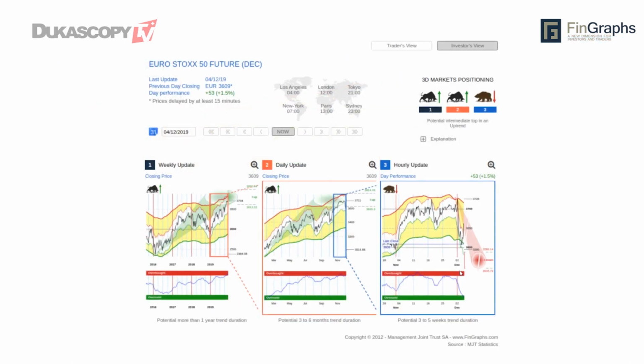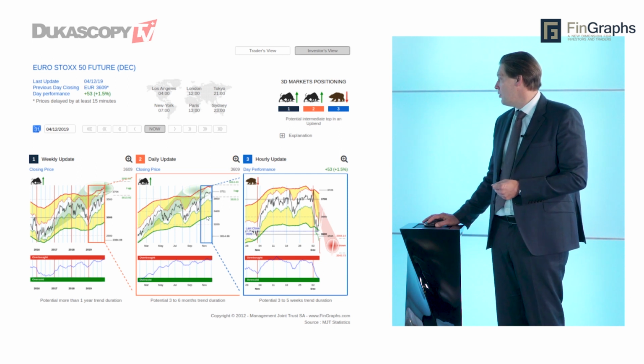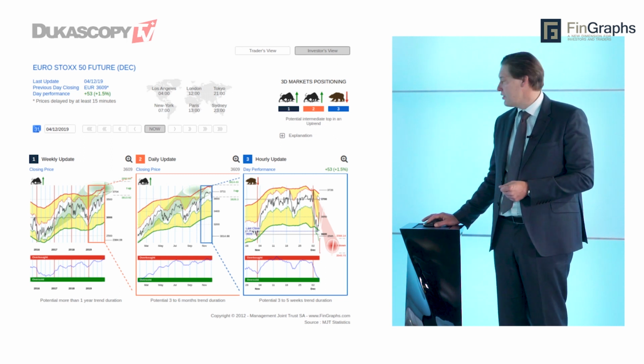Now let's have a look at Europe and at the Euro Stoxx 50 futures. The weekly graph is also here still uptrending, slightly overbought, but we do have still some potential to the upside on our targets, possibly up to 3,900, 4,000 over the next few quarters. The daily graph, which we'll have a view on the Zoom in a few seconds, is also probably on an intermediate top and correcting, and our hourly graph has started in this correction to the downside.